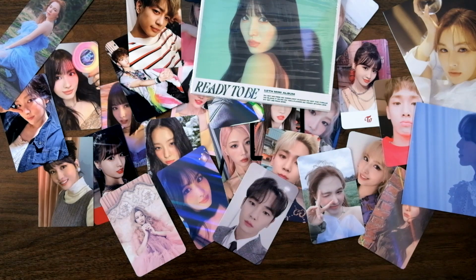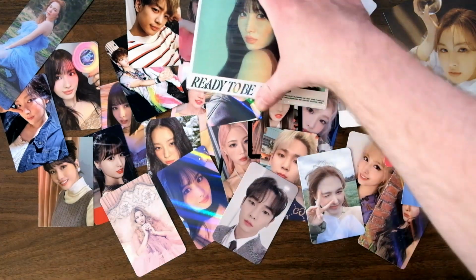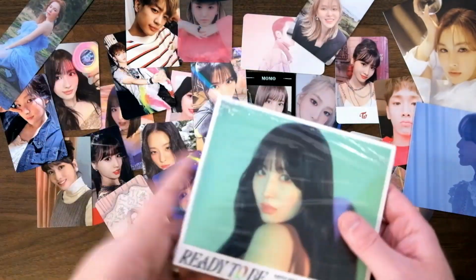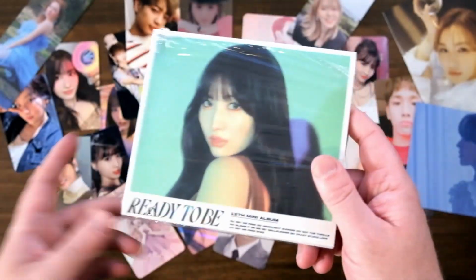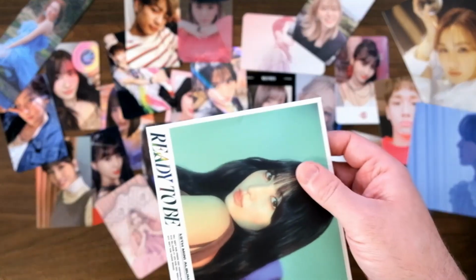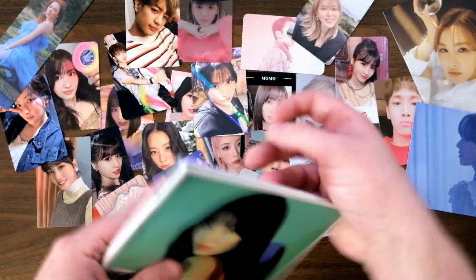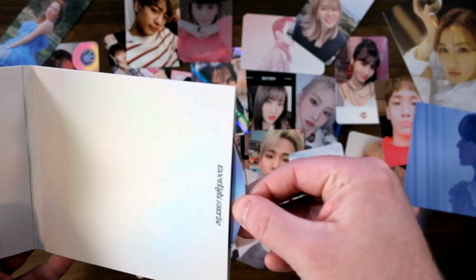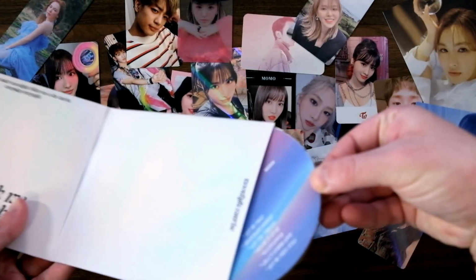So I figured, hey, she's my second bias. I'll just get that for now, and then maybe I can trade. Maybe I'll buy it cheap. And lo and behold, on Mercari, these are super cheap. I don't think it has any inclusions beyond the album and the photo book, like the actual CD.